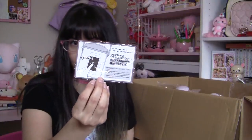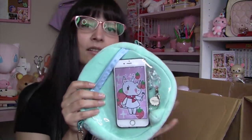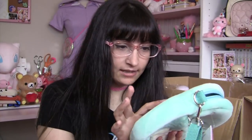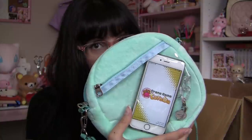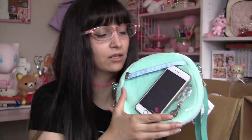Oh, and apparently, you can use your phone in here. You can actually touch it through this, so let's test that out. All right, so my phone's in there. Let's see if I can use it. Ooh, I can. I didn't want you to see my password. Ooh, sneaky, sneaky. I can open this up, and we're gonna open up Toreba. There we go. Yep, it works, and I love it. I'm probably gonna use this a lot.